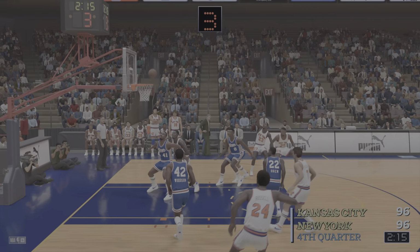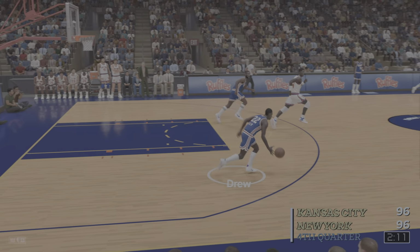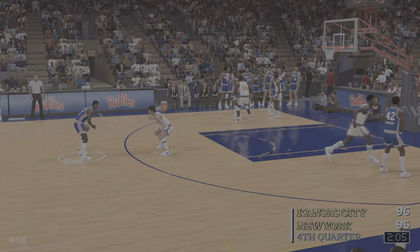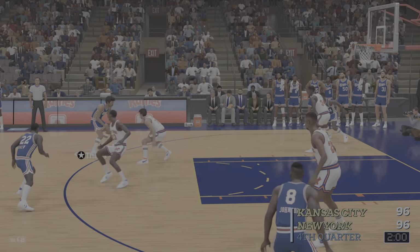Trying to get something going. That doesn't go either for Jordan. Boy, the defense just smothered that one. Draped all over him. Outstanding effort to contest without fouling. Here's Drew. The pass to Theus. 2 minutes remaining in the game.